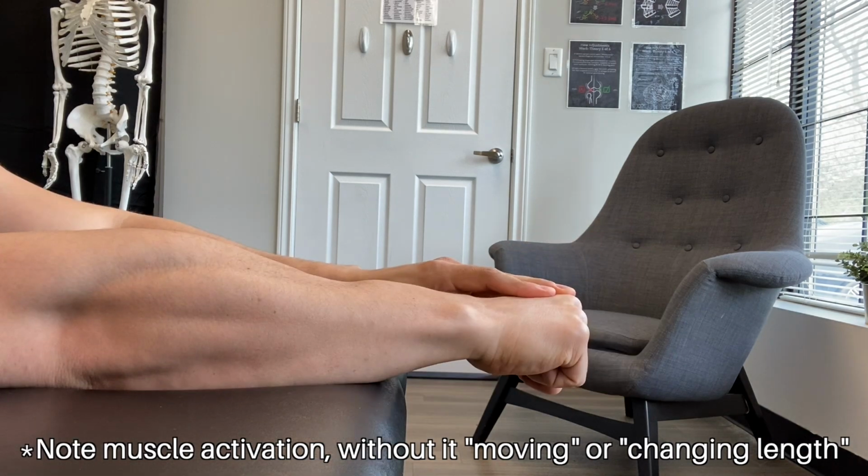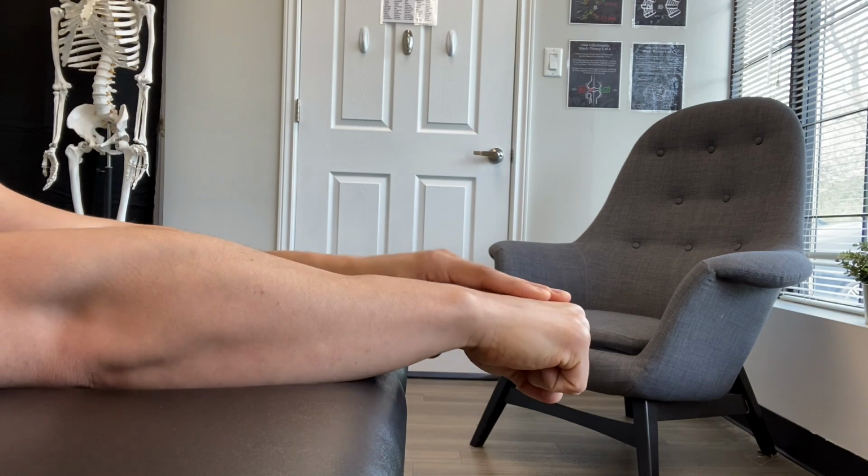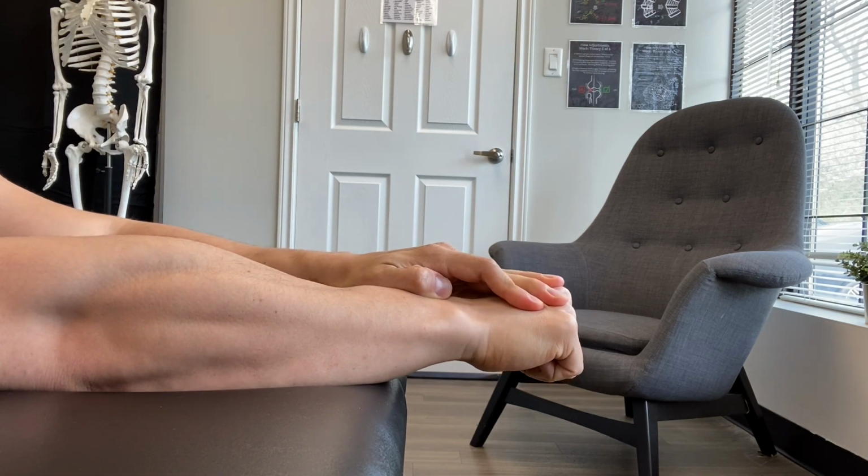For tennis elbow, you can resist your own wrist extension, again 70 to 80% as hard as you can for 5 sets, 45 seconds each. Yeah, 45 seconds. Following these warm-ups is the strengthening plan proper.